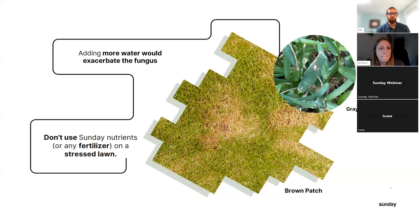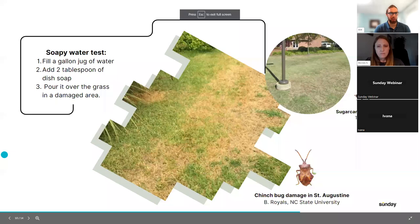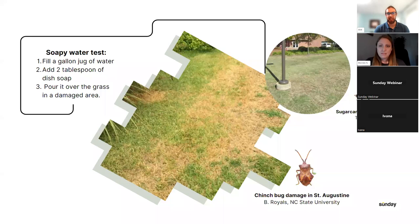Any questions about that? We do have a few, Michelle. So Chuck is wondering, what about mushrooms? Do mushrooms follow the same fungus recommendations?